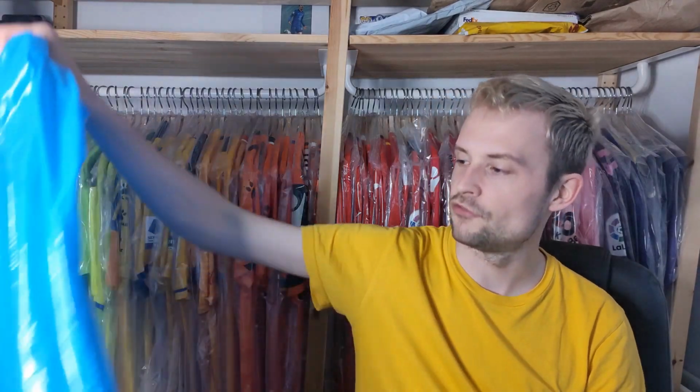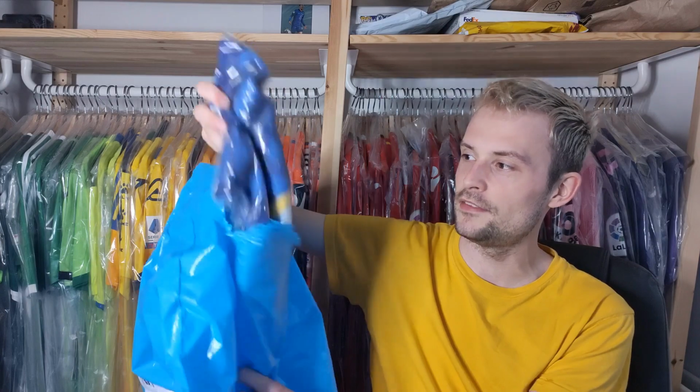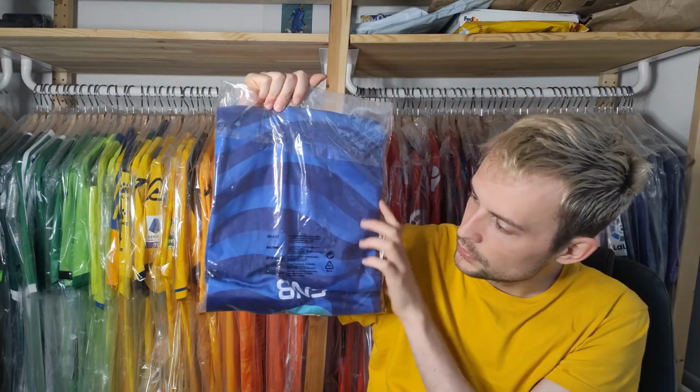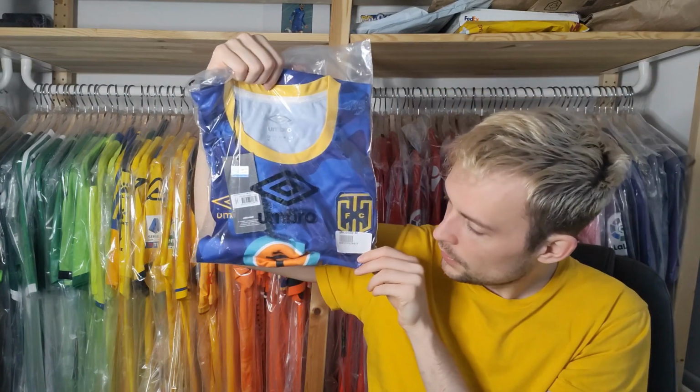So we still have this giant bag, which makes it look even more ridiculous now considering there's just the one in here. But if we pull it out, hopefully it is the one that I ordered. It is. There we go. So we can finally get rid of that thing. Now then, let's start with this side. There we go. So it is blue. Always a good start. We turn it around. There we go.